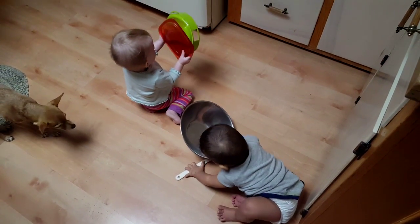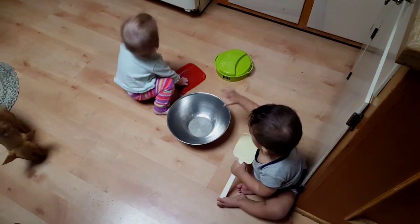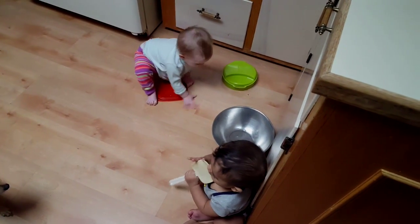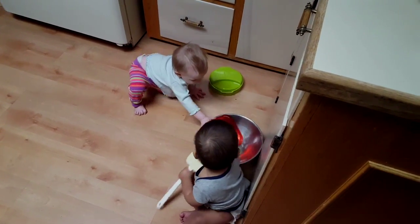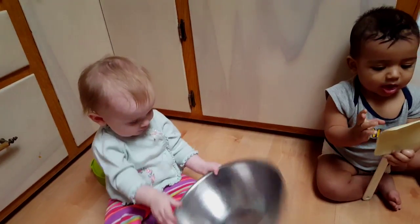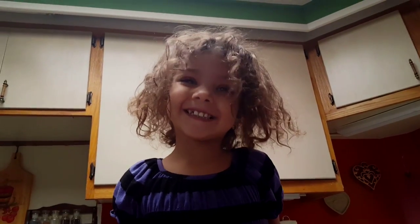Everybody's getting into cooking lunch. What are you guys doing? They're just cooking up whatever. What you cooking? Does that taste good? Are you licking the batter? Oh, Dagny's gonna eat the whole thing. Emmett's gonna lick all the chocolate off. Do you remember doing that before? You like to lick the chocolate off, huh?